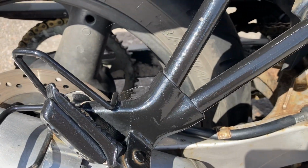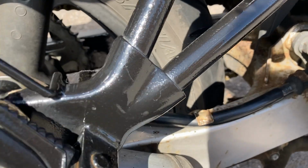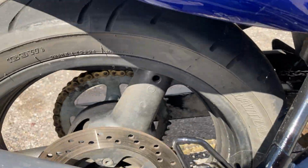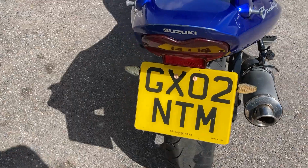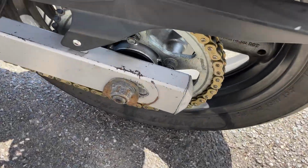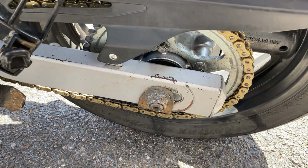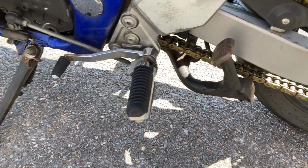Looks like someone has already started on a few bits and bobs. Looks like someone's put some paint on the footrest hangers there. As you can see, surface rust, nothing structural, but surface rust on the swinging arm there. Chain actually doesn't look very old, so I'd say that's been replaced relatively recently. Sprocket looks in good condition, and again I don't think there was anything brought up on the appraisal on that.